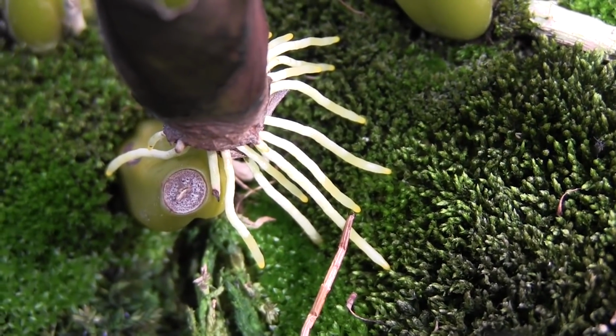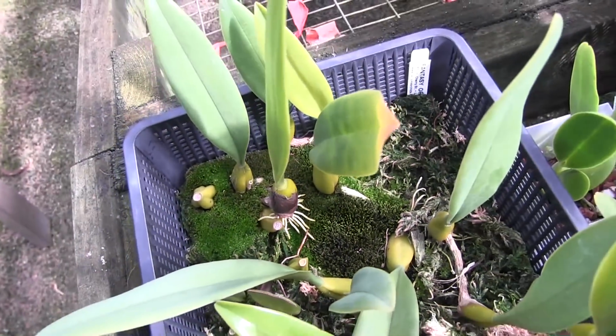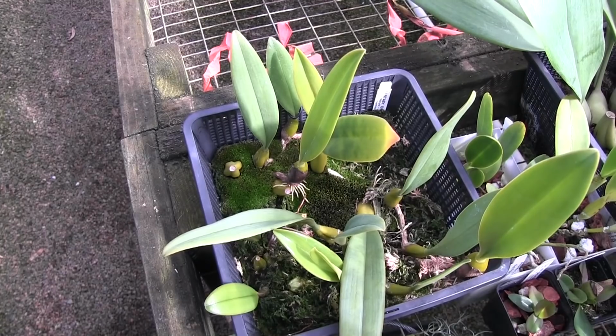Buds and blooms are always nice to see, but roots are probably my favorite thing to see growing out of my orchids, and this Bulbophyllum's got some really nice ones pushing out. So very happy to see those.